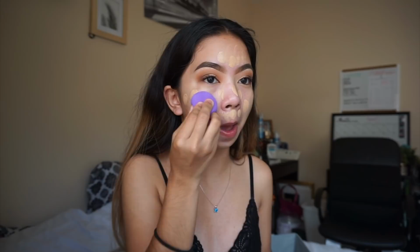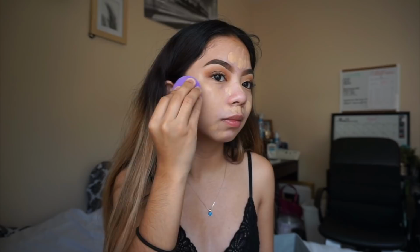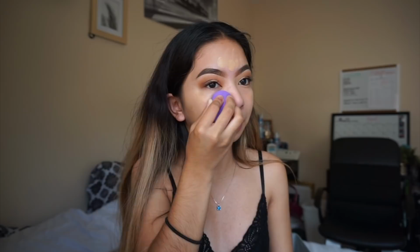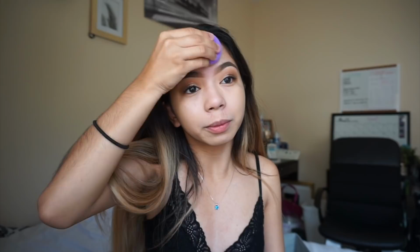Okay, I'm blending, I think. Okay, yeah. It has a smell to it. I don't like that. Oh, it has a really strong smell. I feel like it's not really blending. It's just kind of absorbing my makeup. Let's use the side like this. Yeah, there we go. I feel like it's really absorbing it.